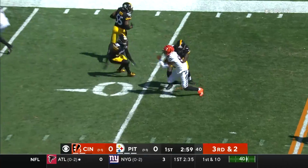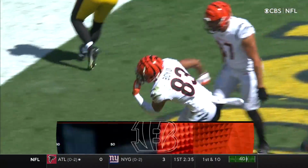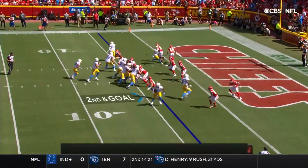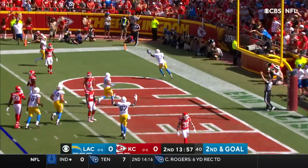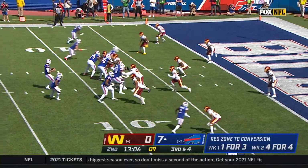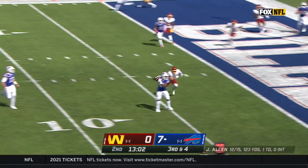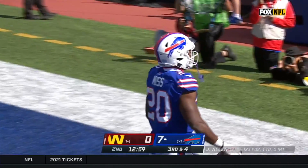Underneath, they got Boyd, who breaks a tackle and kicks it in. That's a Cincinnati touchdown. So you got to run the ball and you got to stop the run, and then you got to throw it quick. Jump pass. It's caught for a touchdown. In the backfield, Allen on the move, flips the pass, and into the end zone, Zach Moss, and that's a Buffalo touchdown.